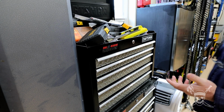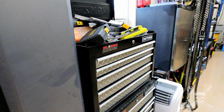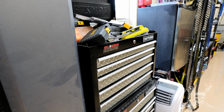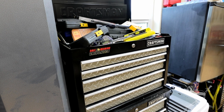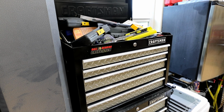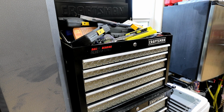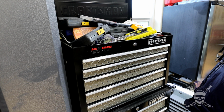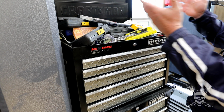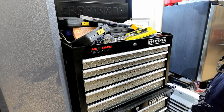I realized, look at my toolbox. I've had this toolbox for, let me come over here. I've had this toolbox for 20 years, or at least 15 to 17 years. Look at that. It's just a disaster because I don't have any room.